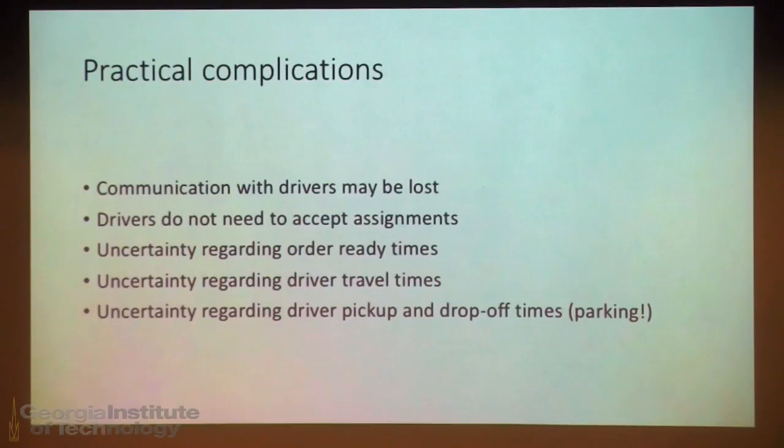Communication with drivers might be lost, right? This happens in practice. They may be out of the car making a delivery and are not looking at their little screen. If I have a task for them, they have to say yes or no. If they're not answering within a minute, what do I do? Do I assign it to a different driver? Do I wait? That's a practical issue.